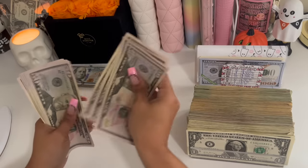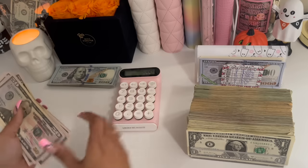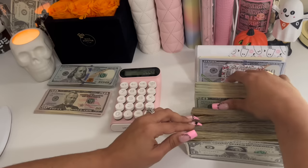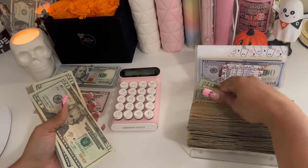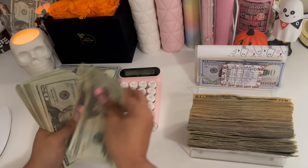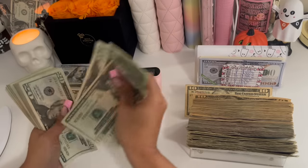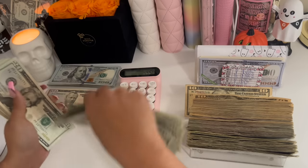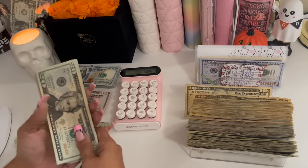51, 52, 53, 54, 55, 56, 57, $750. So that is $4,550. Let's get these 20s. Is that all the 20s? No. Okay. So we have 20, 40, 60, 80, 1, 20, 40, 60, 80, 2, 20, 40, 60, 80, 3, 20, 40, 60, 80, 4, 20, 40, 60, 80, 5. That's 500. So we're at 5,050.